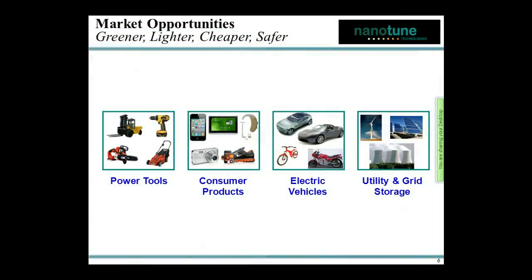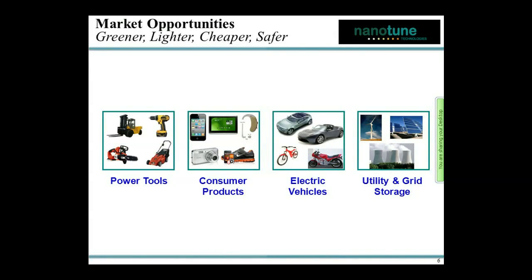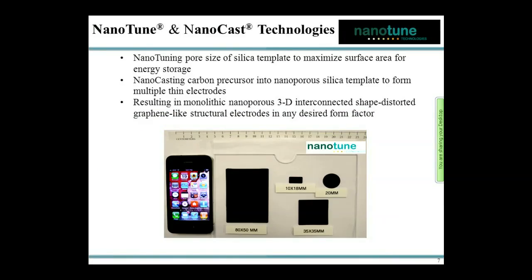Okay, so market opportunity. I believe everybody knows everything around you, your life, your hearing aids, your heart pacemaker, all rely on batteries. But this battery is actually not so wonderful. So you had better have something wonderful to do. Okay, let me introduce you to our way to make it very simple.